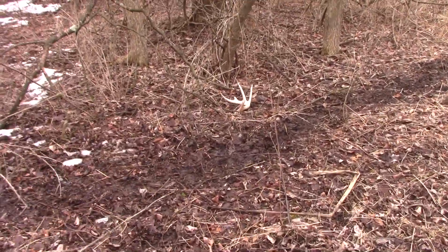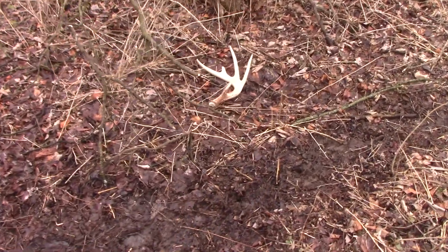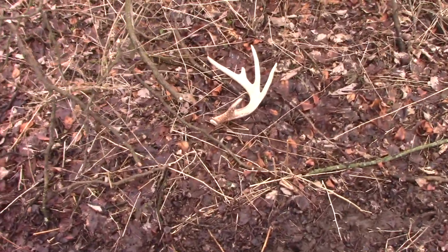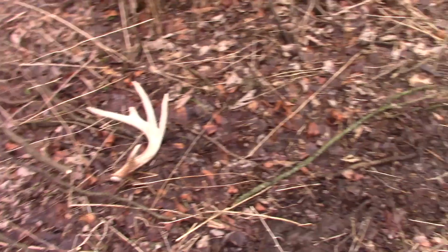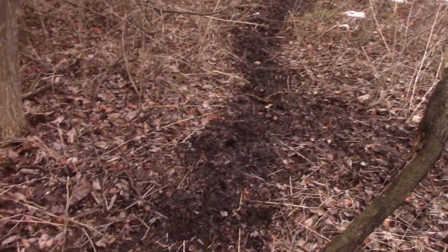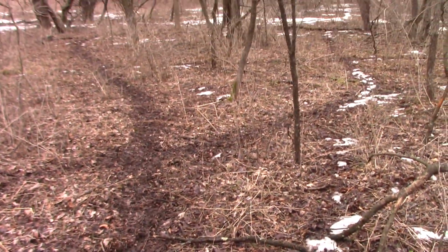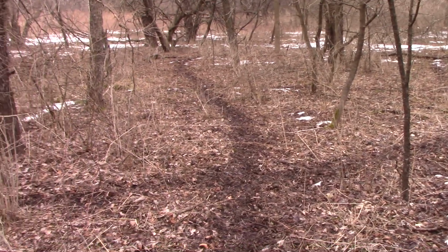They're not chewed up in these woods. It means it wasn't dropped that long ago. That's a nice antler right there. That's a real nice antler. Look at these trails. It's just insane. These trails are just nuts in here.